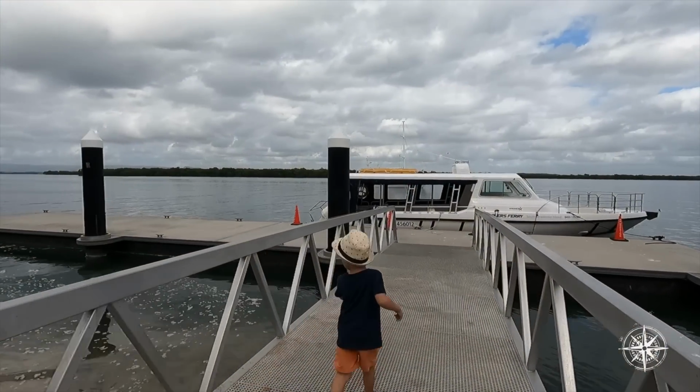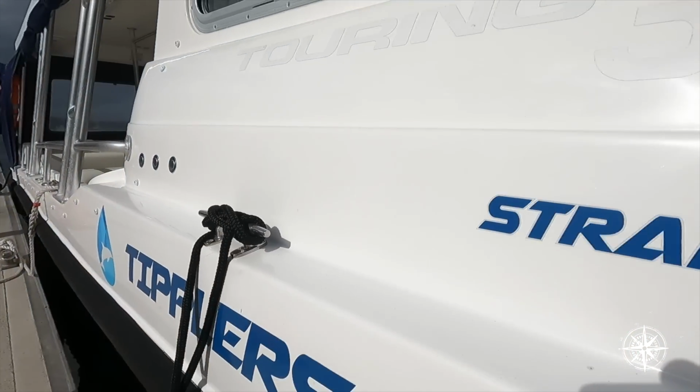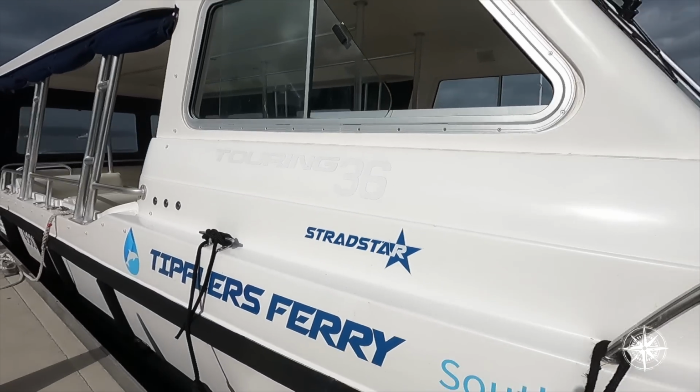And if you are staying up at Tipplers, they offer a ferry service from the Tipplers Cafe. Yeah, and that can pick you up either from the Runaway Bay Shopping Centre or from Jacob's Well, where we've been staying the last week as well. So a pretty awesome service to get around.